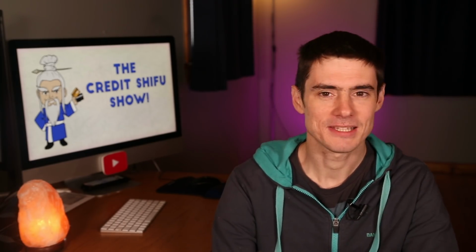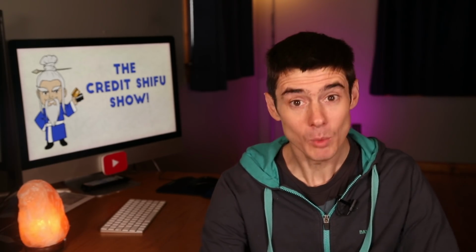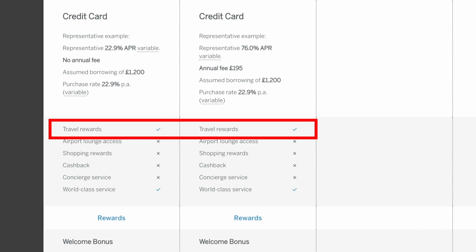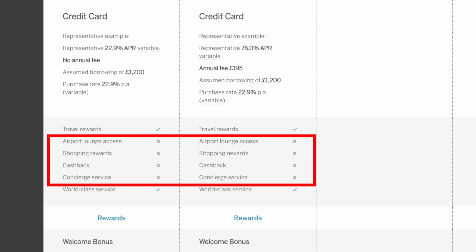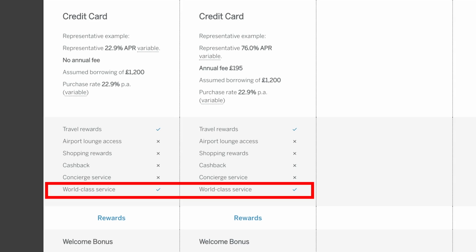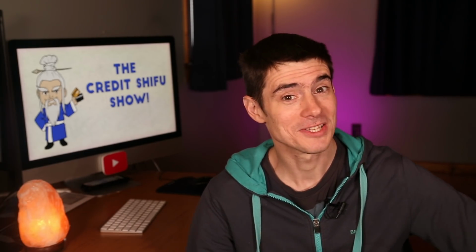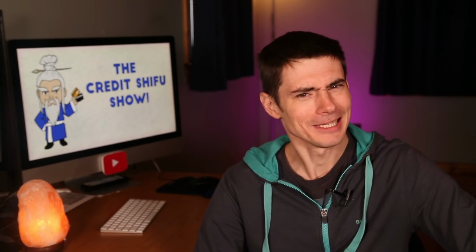All right, let's get rid of that negative stuff and move on to talking about some of the rewards. Both of these cards apparently offer travel rewards. Woohoo, we got that ticked. But then they offer none of the other cool stuff that Amex usually offers, like concierge, etc. Yet they have this little box ticked for world-class service. How do I get the world-class service? Is there a phone number I can call, like the world-class service line or something? It's a little bit strange.